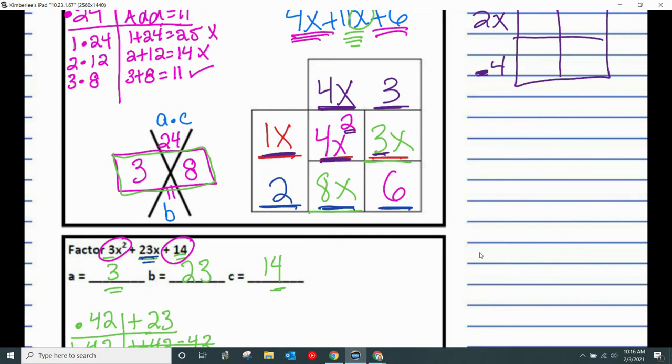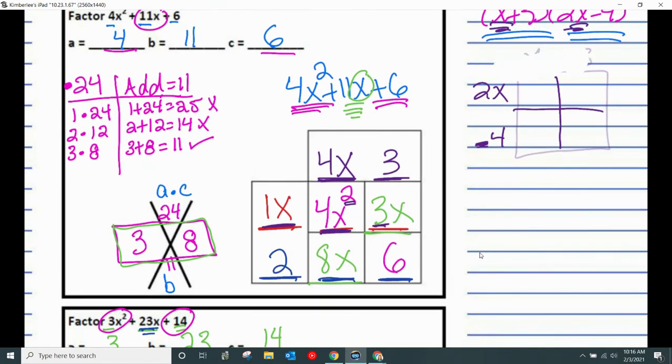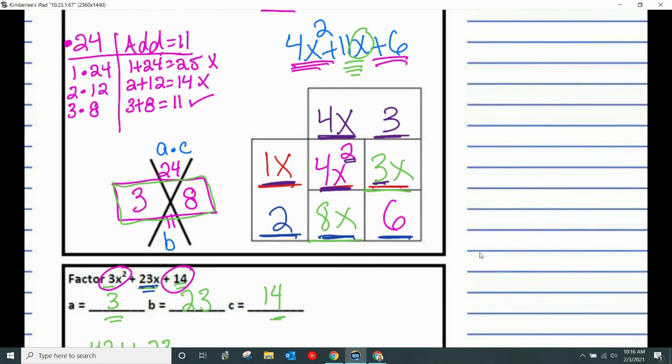So my final answer for this problem right here, now I've written a bunch of stuff up here, let me erase some of this because we've got so much scribbling going on. So your final answer is the outside of your box. Those are the 2 original binomials that we multiplied. We had 4x, and then it's positive 3 because I didn't put a minus there, and then x plus 2. That's your final answer for this problem.